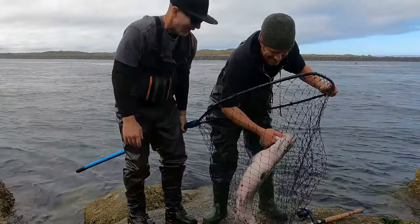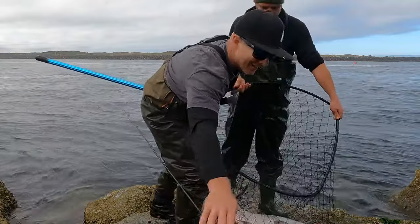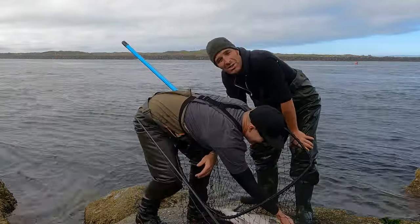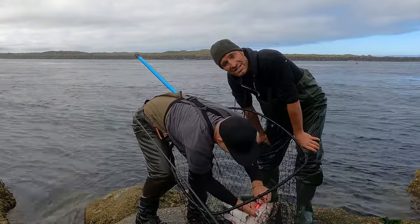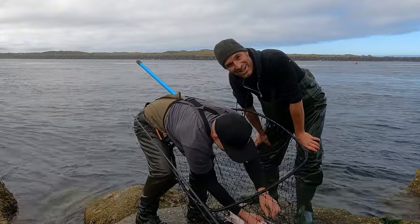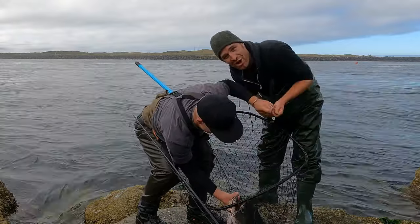Pretty crazy and hectic, you guys. Holy dude, it doesn't get much better than that right there. That was like the fine line between amateur and pro. We fully amateured up landing that fish because it slipped out of the net into the rocks, but then we swung around and got the pro job on still recovering it.